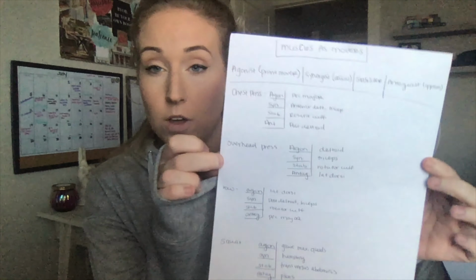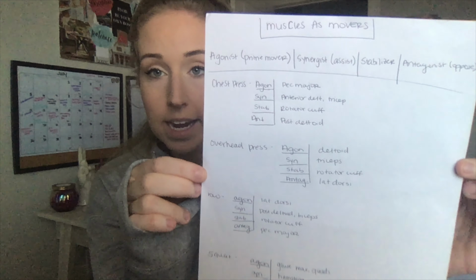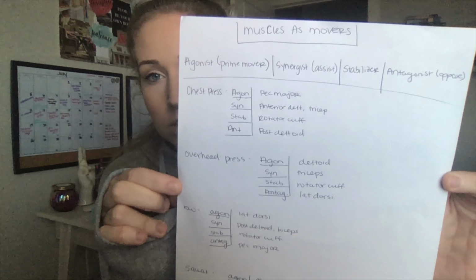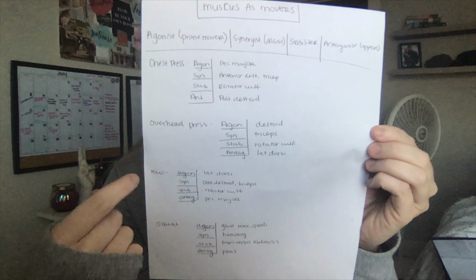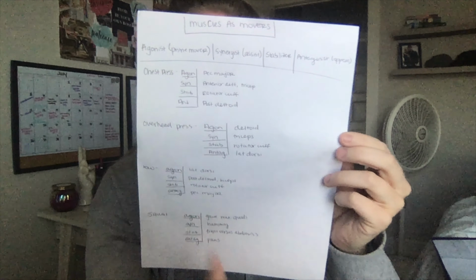I studied that quite a bit. And then muscles as movers. I wasn't aware of this prior to, but it's something that I thought was going to be necessary. And this is in the book. I just took it from one of the tables. I'll have to link it below. So I wrote muscles as movers. I put agonist, synergist, stabilizer, and antagonist at the top, and pretty much what they mean: prime mover, assist, stabilizer, oppose. And then for each exercise, like your chest press, your overhead press, your row and your squat, I wrote which one was the agonist, synergist, stabilizer, and antagonist for each one. And so I studied those to know which muscle was which for each exercise. So hopefully that was helpful for you.